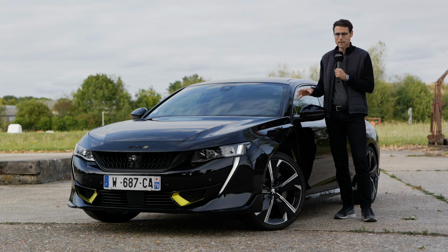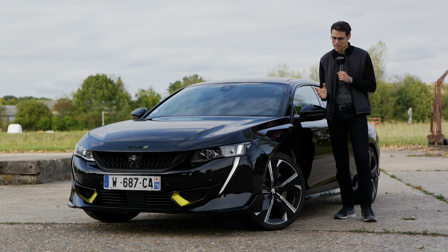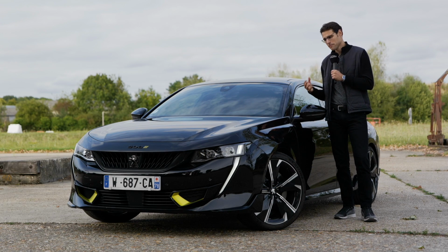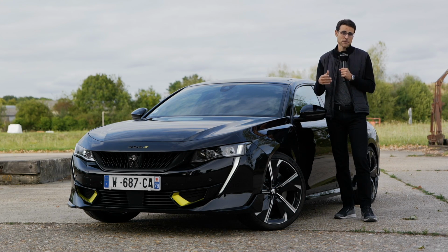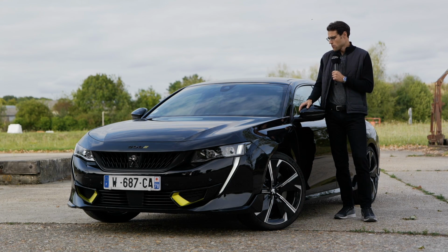So really a different approach, and also the thought behind, okay, sometimes you want to maybe overtake on the motorway and a little bit faster, have this great punch, but also at the same time use it for tax benefits with the plug-in hybrid, or then also drive in a more economical way in everyday driving life, or maybe use the just pure electric driving. And that was also a lot of fun.